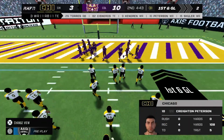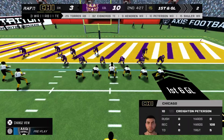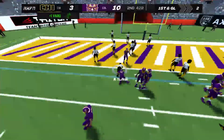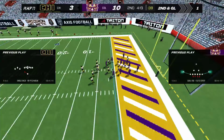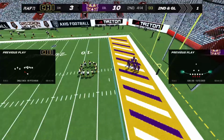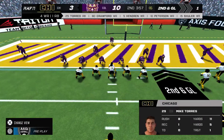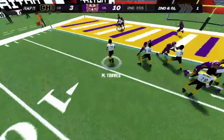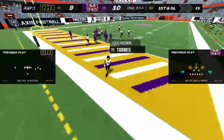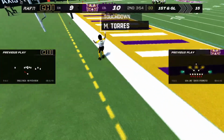First and goal. Pitches it out to number 29. That gets us to second down. Tosses one to the back. He scored. On the short runs, we usually see a changeup with the halfbacks, but this guy was not getting off the field without points.